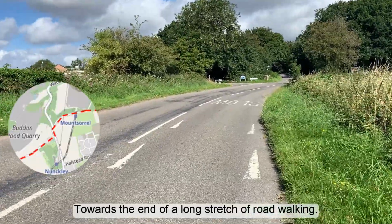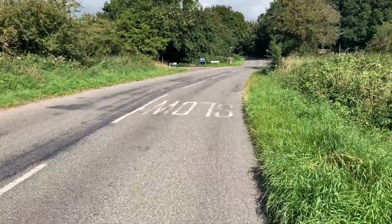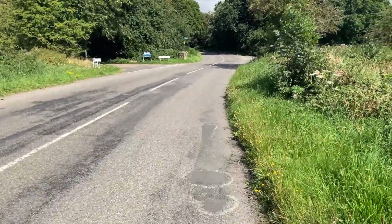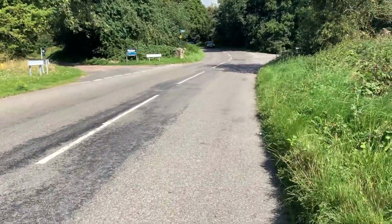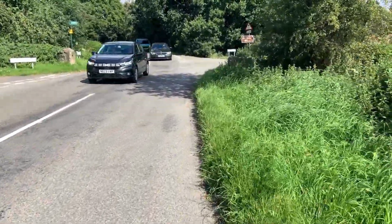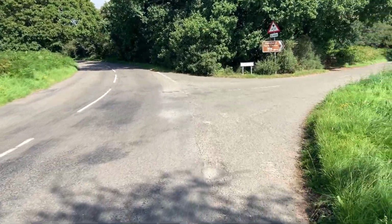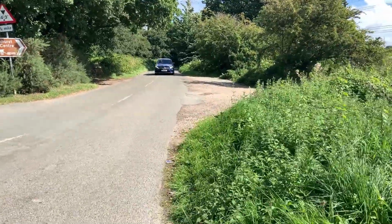Well, here we are on one of the roads into Mountsorrel now. We of course had to circumnavigate the Mountsorrel quarry to get up here from Swithland Reservoir, so that took a little while. But I do know we go off down here to the right now. A nice quiet back road, Bond Lane. Which is good because this is a surprisingly busy road, as you can see. There it is, Leicestershire Round, Bond Lane. Oh, of course, needed cars going like this as well.